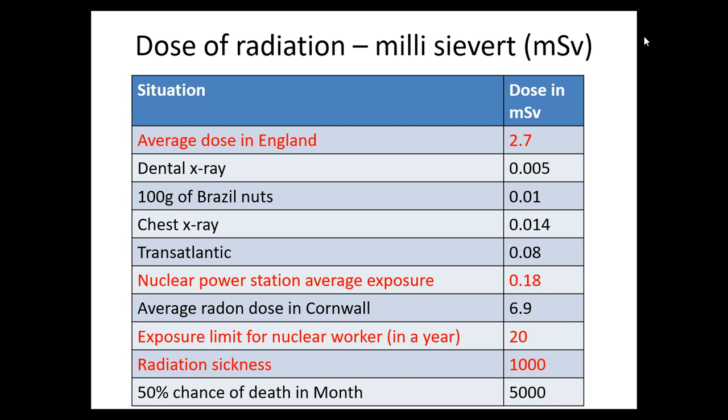So different activities involve different doses of radiation. The average dose that a person gets of radiation each year is about 2.7 millisieverts. And then, as you can see, there are different things that you can do to get doses of radiation. Dental X-ray 0.005, eating 100 grams of Brazil nuts 0.01, chest X-ray 0.014.